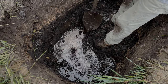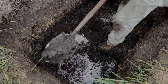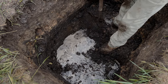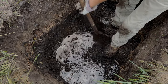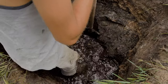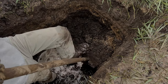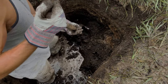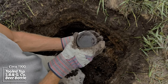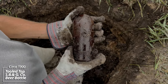There's a ton of broken windows down here. Inevitable, and we have to step down in this. Ooh. Top's knocked off but it's good age. SB&G Company, that's the Streeter Bottling and Glass Company. It's a beer bottle. Pre-prohibition.